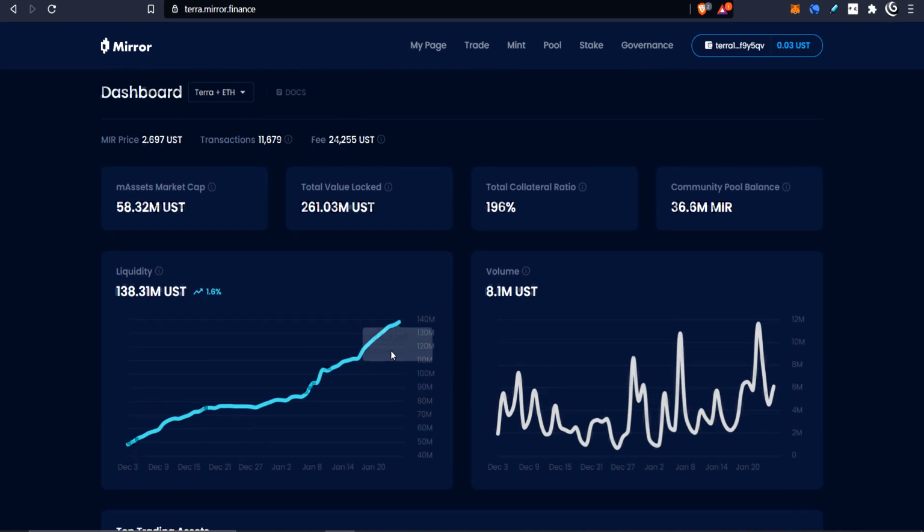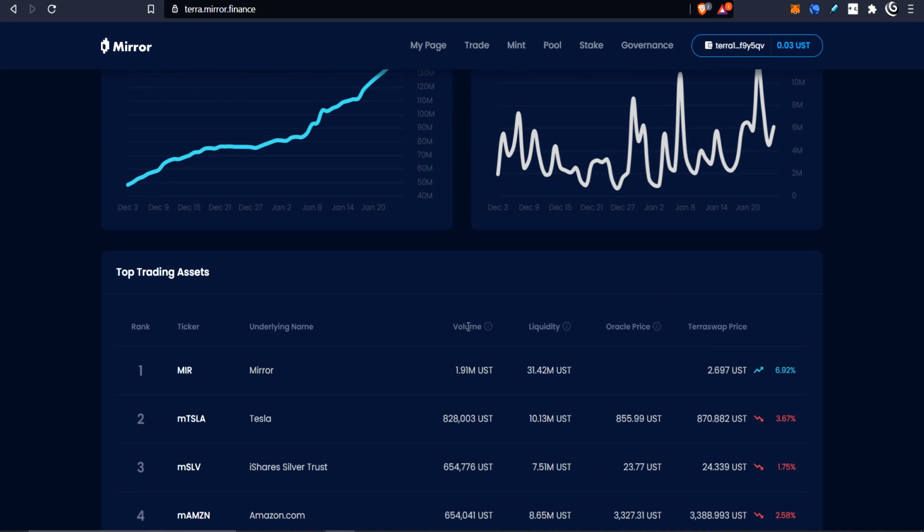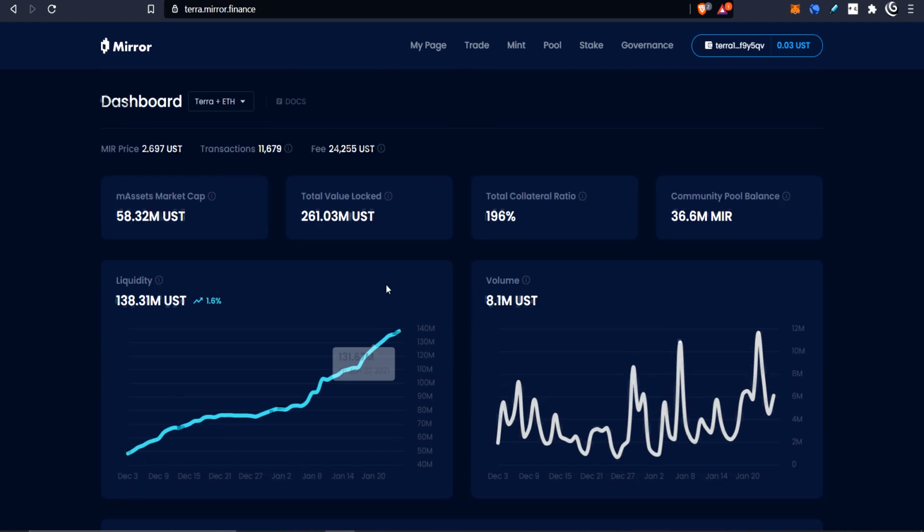There's quite a bit to this one, so I'm not going to get into all the nitty-gritties, especially all the little details about how to mint and all this kind of stuff, but I will give you a quick overview of everything because there's a lot I need to cover. So let's start right here on the dashboard.